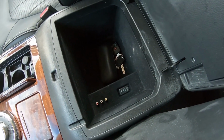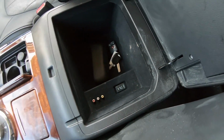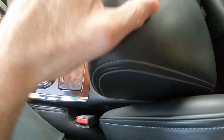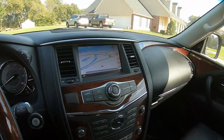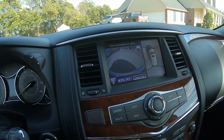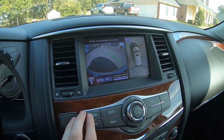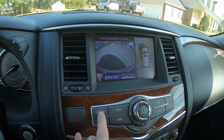There is a lot of space in there. I don't know how well you can tell how deep that is. I can reach way down in there. Quite a bit of space. And going back to the infotainment screen here, here's something interesting. You've got your camera view. You can check your surroundings and see what's going on. That's actually a very nice camera view right there.